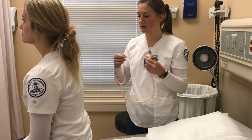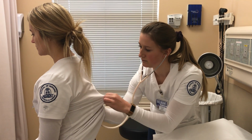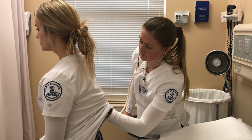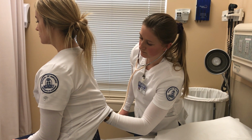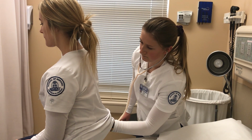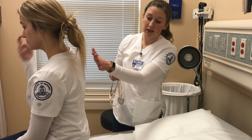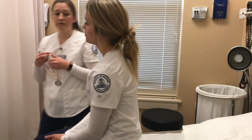Just go ahead and breathe normally for me. Okay, so lung sounds are equal and clear bilaterally. Bronchovesicular sounds were heard at the top and vesicular sounds were heard at the bottom. There were no adventitious breath sounds noted. So now I'm going to inspect the front.